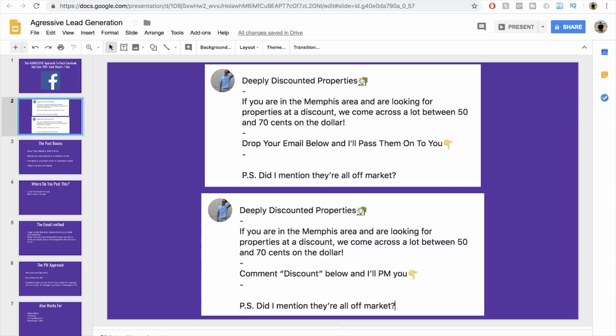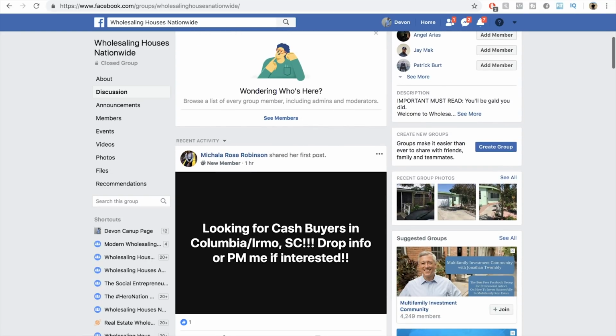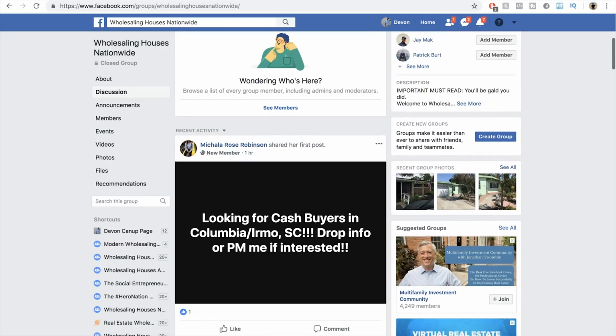Only so many people see your post initially whenever you post inside a Facebook group or on Facebook. It's like it needs to find out whether or not this should be shared with more people. As more and more people comment and like this post, Facebook starts promoting it and sending it out to more and more people inside the group, allowing them to see the post as well. So this is why this works so well. And whenever I see people post like this, and if you're Michaela Robinson watching this, take some notes.